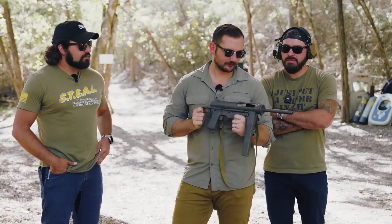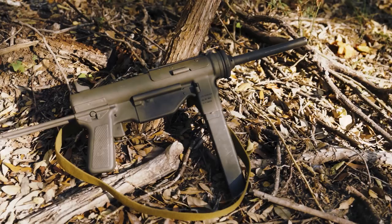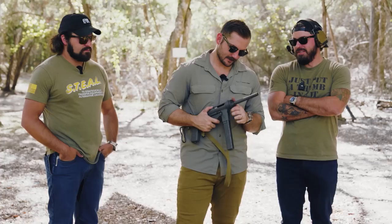Cody, what do you think of the grease gun, dude? I love the rhythmic beat of it shooting. It's unlike any other submachine gun I've shot before. It's almost slow. Compared to a Thompson, it's very slow. It's a very simple gun too. It's like a tube within a tube and then you have some guide rods in there.